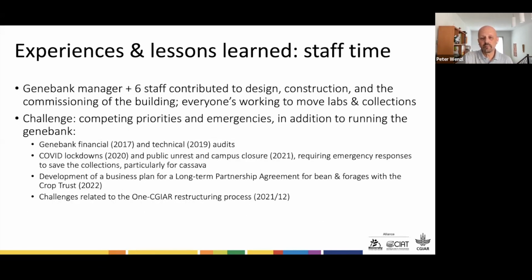In terms of staff time, a lot of staff time is required to help design the building, and then during the commissioning phase as well. I myself spent a lot of time, as did 6 staff from the Genebank and 2 staff from the biotechnology unit, plus Joe Tome, the leader of the research area. We all contributed a lot of time to basically design the building. There's a lot of thought that went into that.